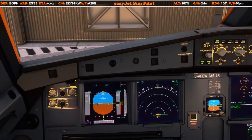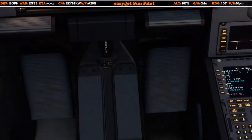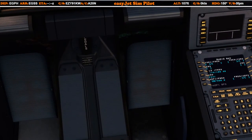So that engine out procedure, 8 miles from the ILS DME, you make a right hand turn, max speed of 230 knots to the Edinburgh NDB holding point. So we can go ahead as well and add that to our fixes page.